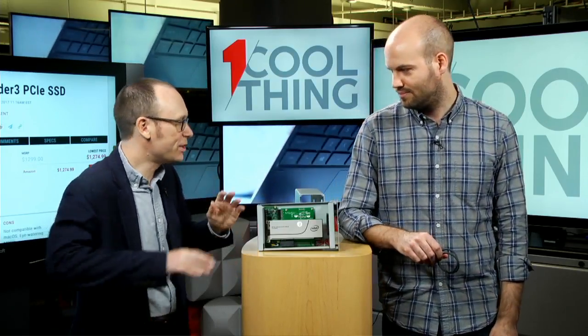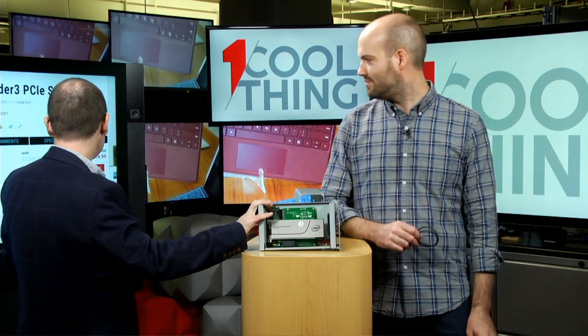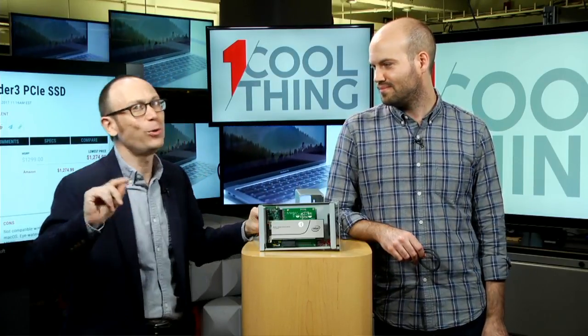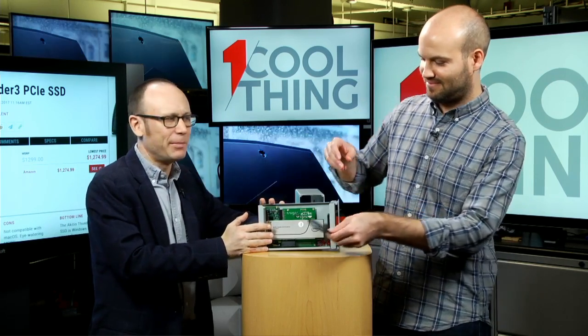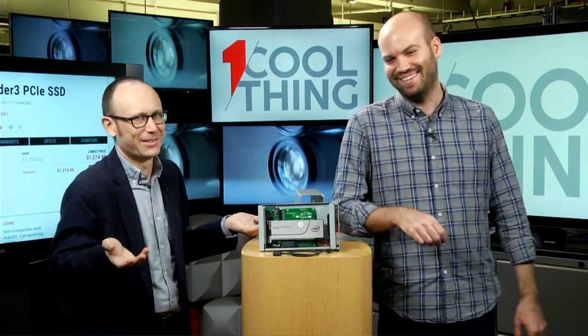Okay, great. So this Akitio Thunder3 PCIe SSD is $1,300 for only 1.2 terabytes of storage, but damn, it's fast. The review is up on PCMag.com. It is not an editor's choice because it's $1,300 for 1.2 terabytes of storage.